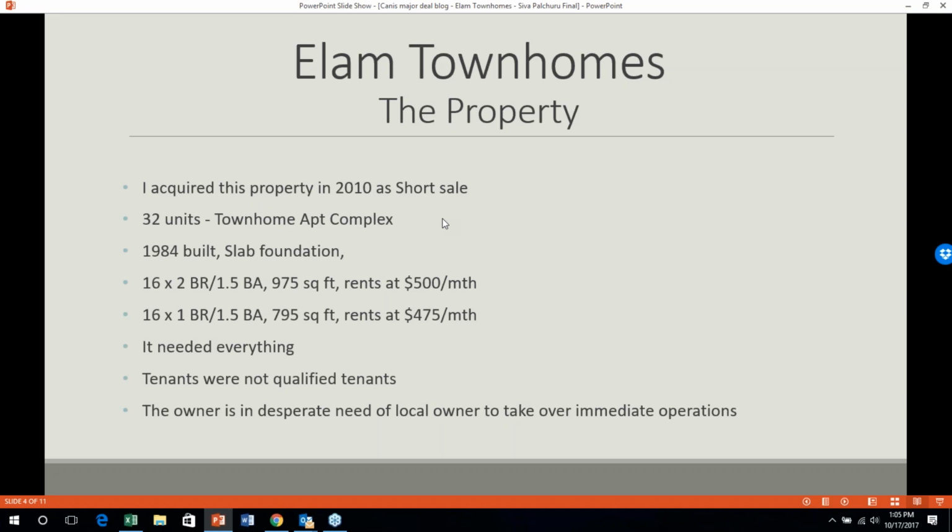It consists of 32 townhome units, built in 1984 with a slab foundation. 16 of them are 2-bedroom, 1.5 bath, 975 square feet, renting for $500 per month. And 16 units are 1-bedroom, 1.5 bath, 795 square feet, renting for $475. Both unit types have washer and dryer connections.